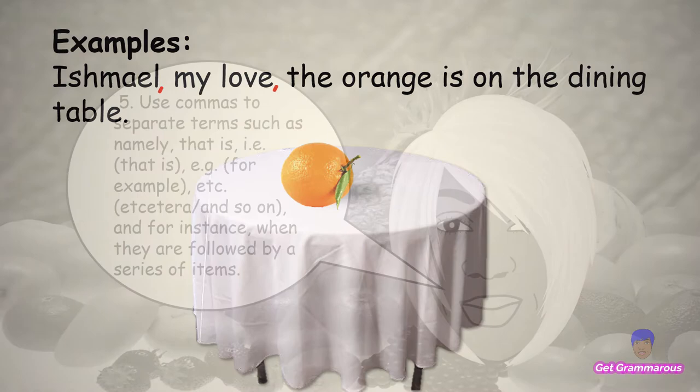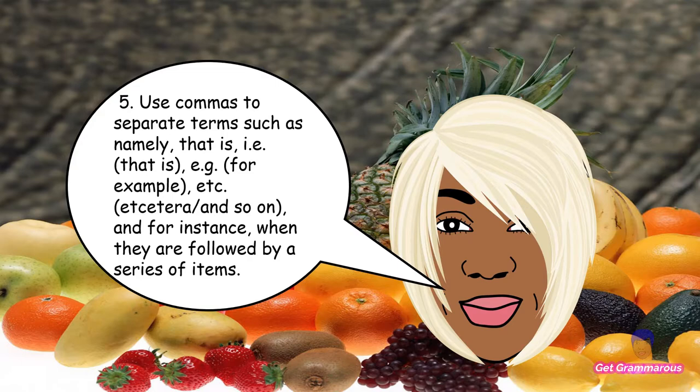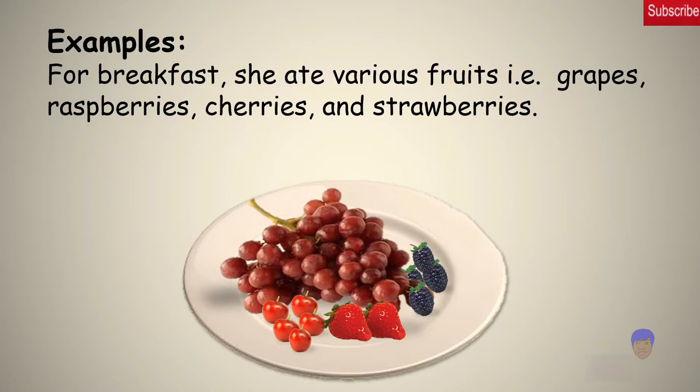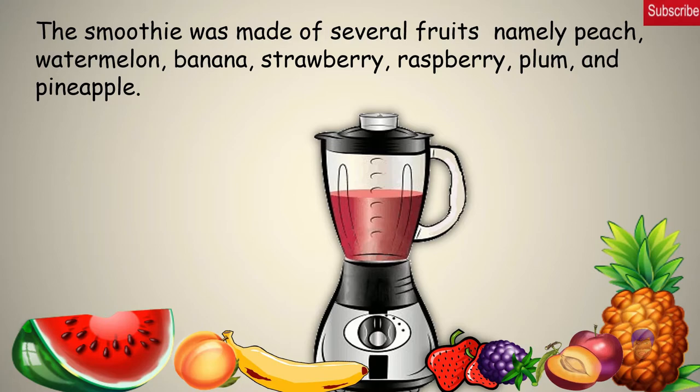Rule number five. Use commas to separate terms such as namely, that is, i.e., e.g., etc., and for instance, when they are followed by a series of items. For example, for breakfast, she ate various fruits, i.e., grapes, raspberries, cherries, and strawberries. To punctuate this sentence, insert commas before and after i.e. Another example. The smoothie was made of several fruits, namely peach, watermelon, banana, strawberry, raspberry, plum, and pineapple. Insert a comma before and after namely.